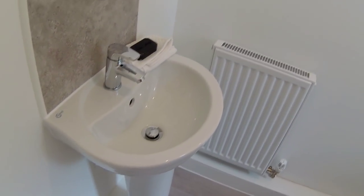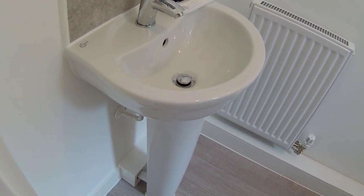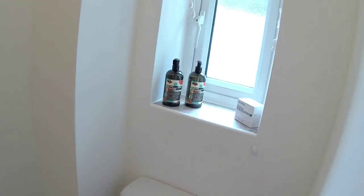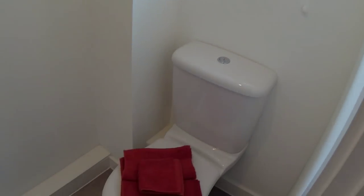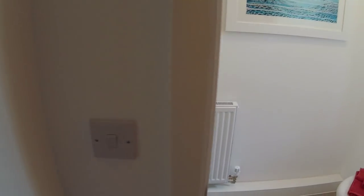Ideal Standard sanitary ware there. It's actually very neat how the waste pipe goes in there. It's got a little window. Now, Kier Homes are renowned for making very contemporary looking homes, aren't they? Yes, as is clear by that lovely front door. No exception. Right, let's have a quick look in the lounge.